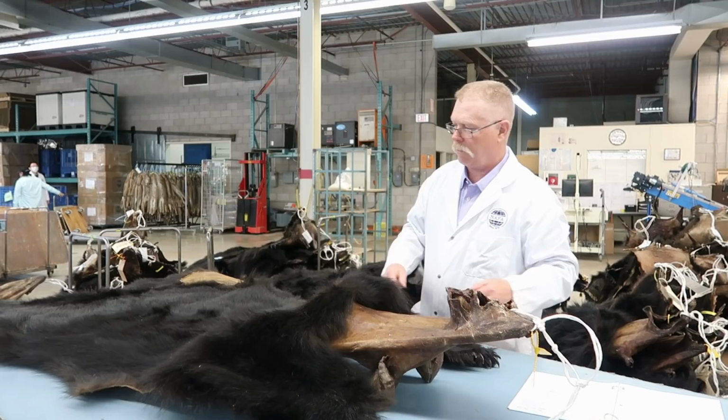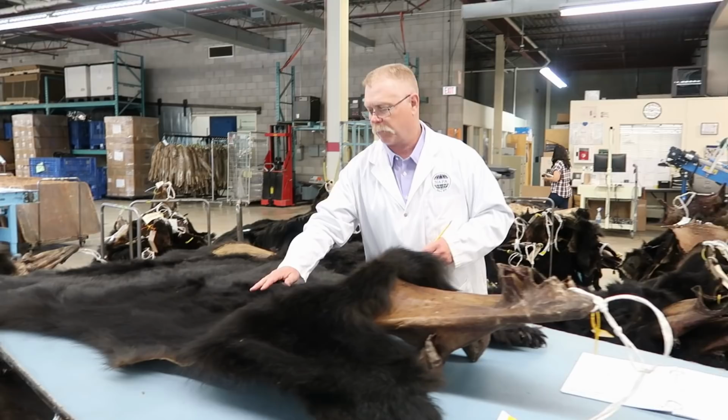It's a nice heavy bear. You put your hand in his back there, it's really plush. Stick a pencil in it, it just gets buried. That's the type of bear they're looking for.